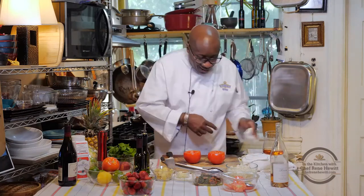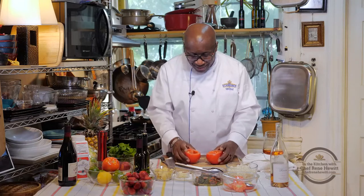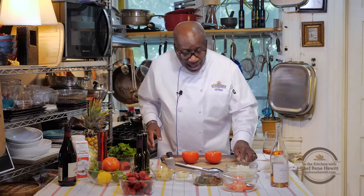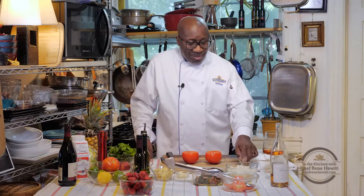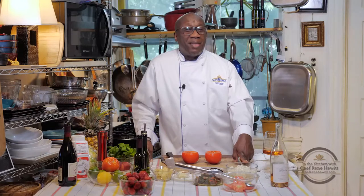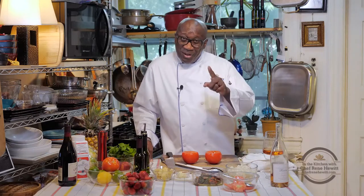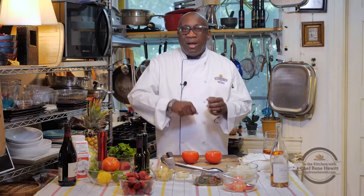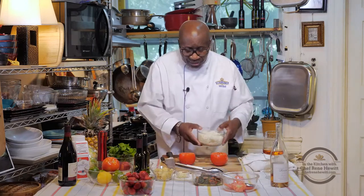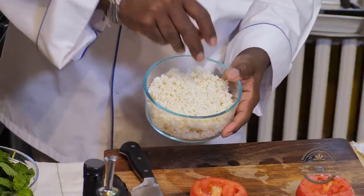So good. All right, now that we have our tomatoes dug out, so to speak, the next thing we want to do is start filling. I made some of this rice, and guess what kind of rice it is? I'm not going to tell you. See if you can guess. I told you before. Cauliflower rice. It's good. Take the cauliflower, cut it up in chunks, put it in the food processor, and just tap it until it actually sort of looks like this, grainy, like rice.